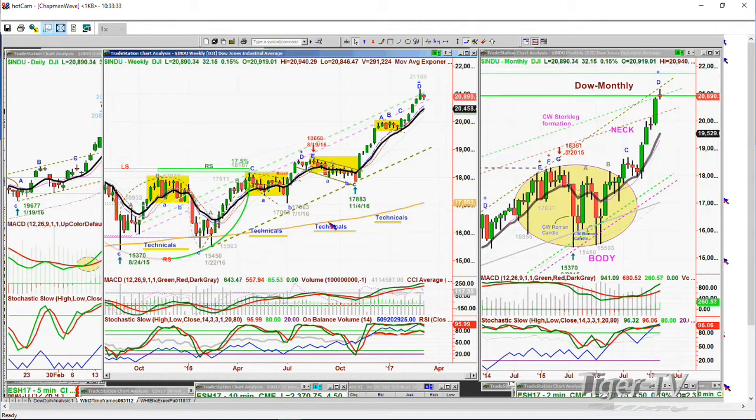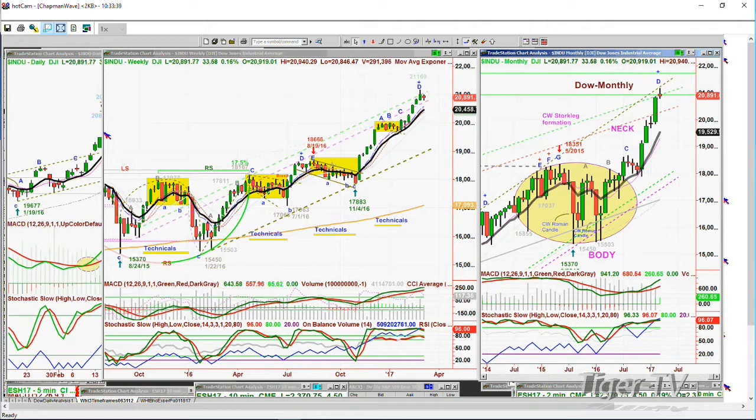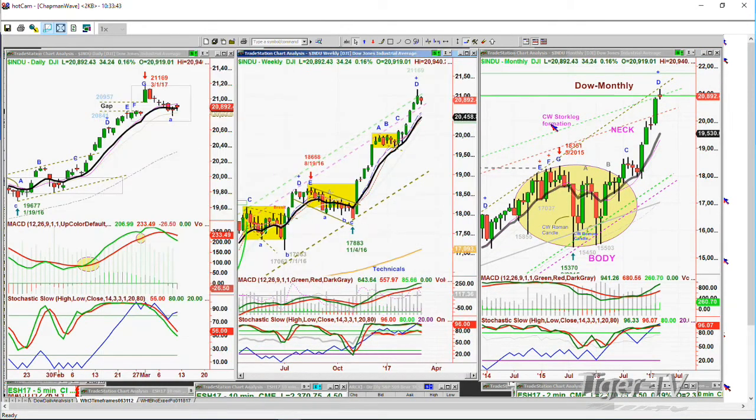Just wanted to show you, this is what the technicals say, and these things are not confirming. Now, this is the Chapman wave stalk leg. We don't even have to talk about that yet. I'll get into it later on. We haven't even made a peak, even though it's in leg D. Let's talk about that later.